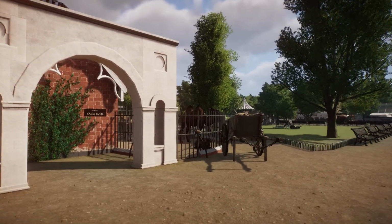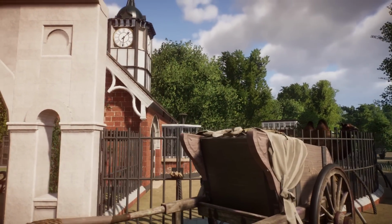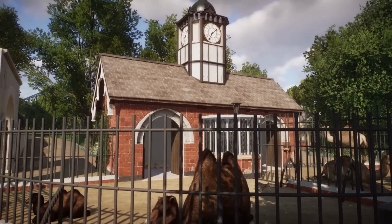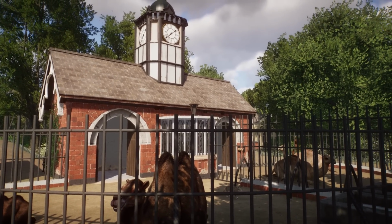On the other side of that terrace is the Camel House. This building is still in the zoo today, with a big clock tower on it. Unsurprisingly, it doesn't hold camels anymore. It's just kind of scenery these days. But this is what it used to look like back in 1904. This is another one of the buildings that was in the zoo since day one.